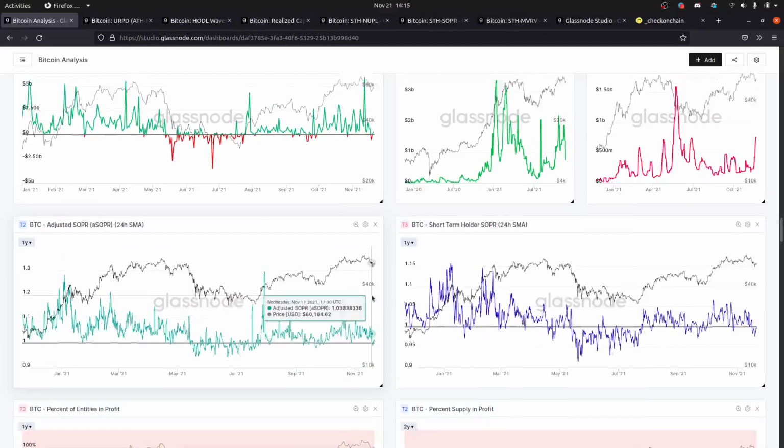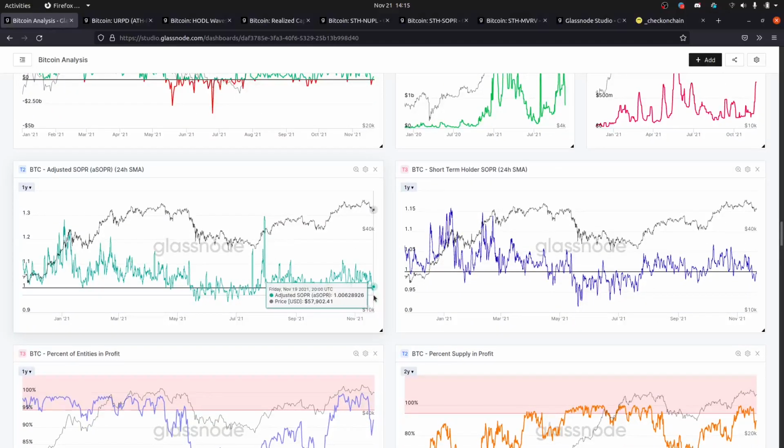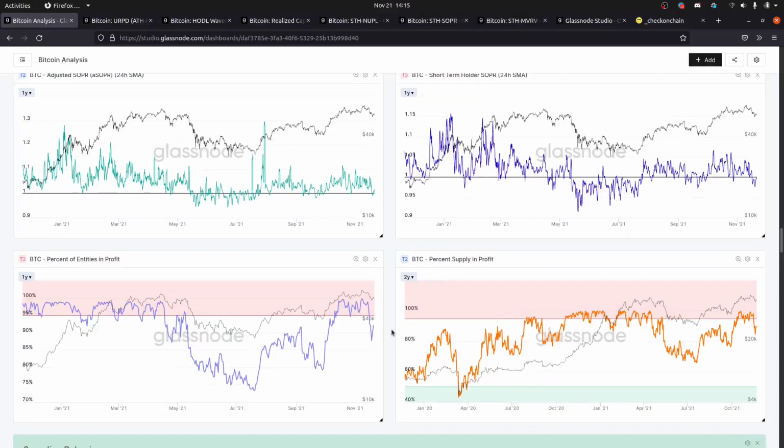SOPR, as a response, you can see SOPR maps onto net realized profit and loss quite well, has broken down. We've got a retest of one. I wouldn't be opposed to another retest, just pull back and really test everybody's conviction. Short-term holders are now realizing losses. Looks like these dips, right, generally a pretty good sign. So we do have a good setting for what's going on at the moment.